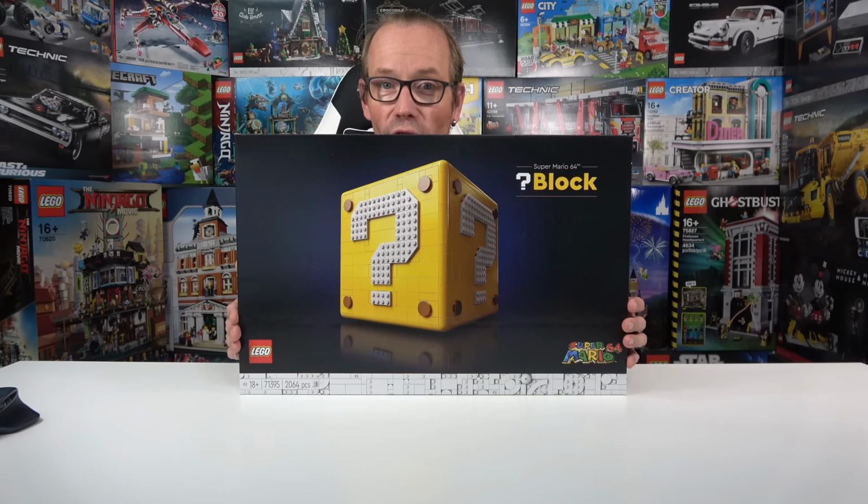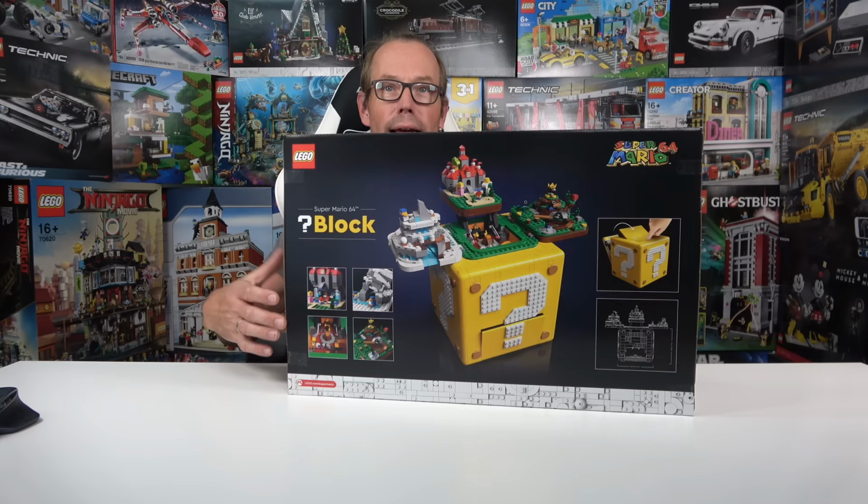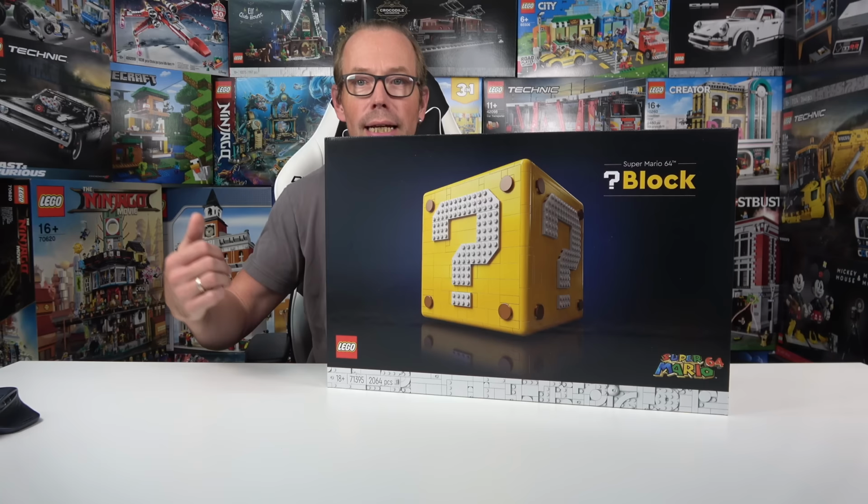When we look at the front of the box, we see this question mark block, and this one has some functions. It's foldable, and then you can display it in this optic. It's really cool. The set is set number 71395. It contains 2,064 pieces, and the price is $170 or euros.